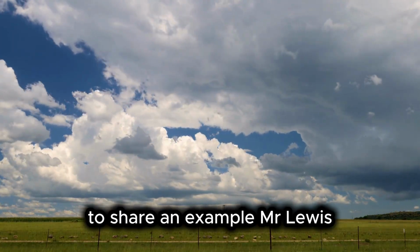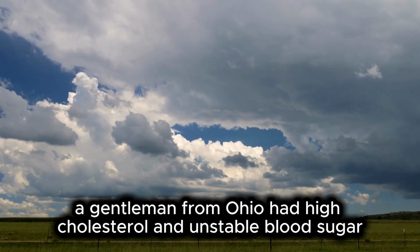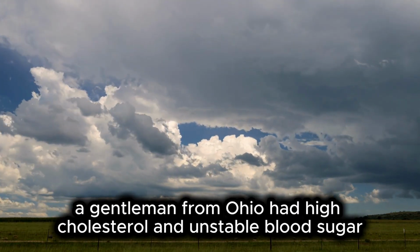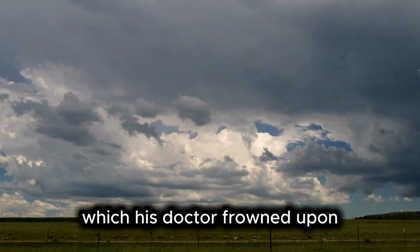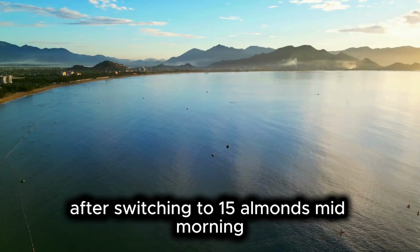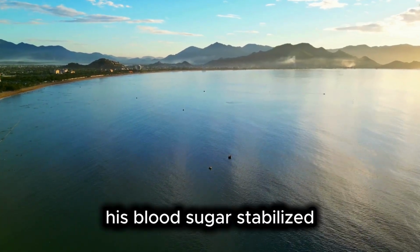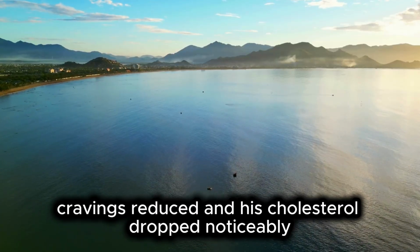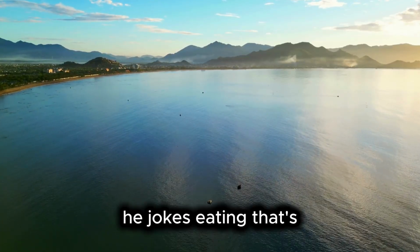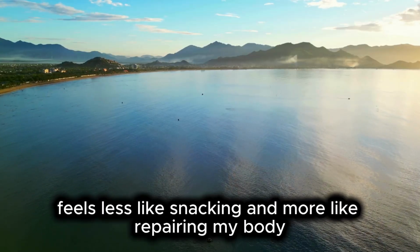To share an example, Mr. Lewis, a gentleman from Ohio, had high cholesterol and unstable blood sugar. He used to snack on cookies when hungry, which his doctor frowned upon. After switching to 15 almonds mid-morning and a couple of tofu snacks mid-afternoon, his blood sugar stabilized, cravings reduced, and his cholesterol dropped noticeably. He jokes, "Eating nuts feels less like snacking and more like repairing my body."